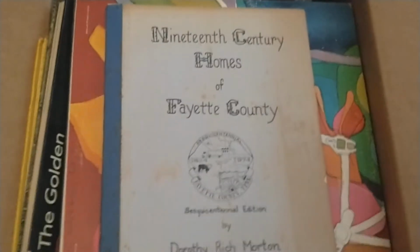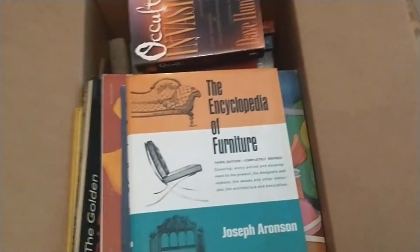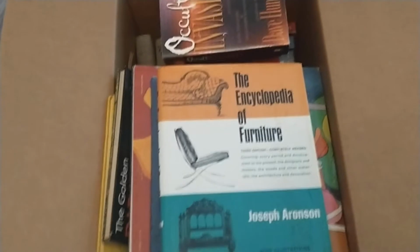This one's interesting. 19th Century Homes of Fayette County. My home is actually written up in that by Dot Morton. She has passed away. The Encyclopedia of Furniture, that was from when I was in art history. I think I'm going to hang on to that just because furniture actually still interests me. A lot of the stuff I studied didn't interest me that much, but furniture does.